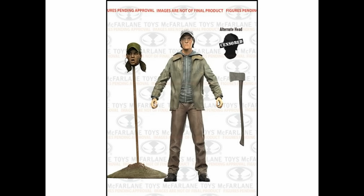Next is Glenn Rhee, of course. Okay, so this one's pretty cool. We have had a TV series version of Glenn, obviously. We have had a previous kind of prison comic book series version of Glenn, but that's a way different look from his regular look, as his prison era look with the gear on and stuff, the sort of riot gear. So this one's quite a bit different. This is kind of like your regular Glenn. Actually looks really good for the comic book series version.